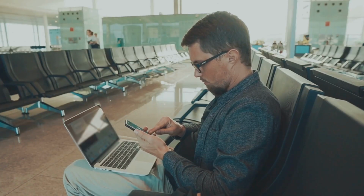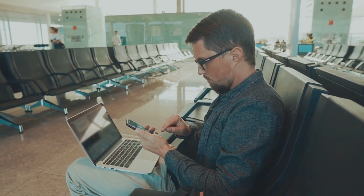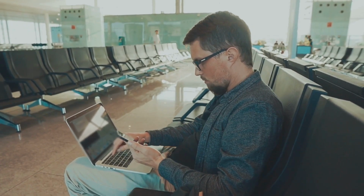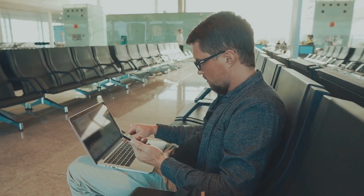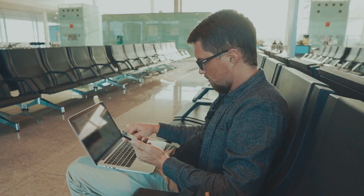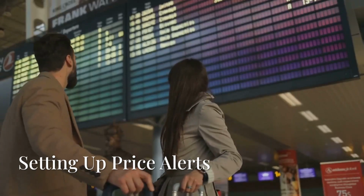So make it a habit to use these features every time you search for flights. Flexible dates and the calendar view aren't just tools, they're your travel superpower. With them, you'll always be one step ahead, ready to seize the best deals and make your next adventure unforgettable.